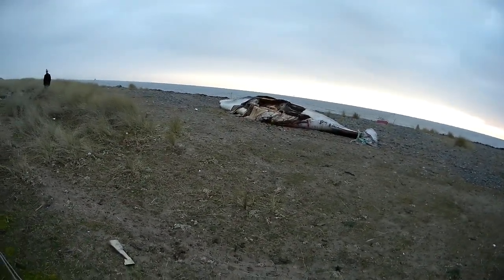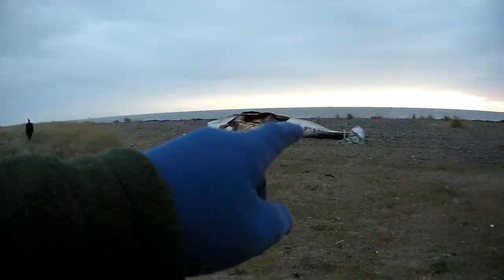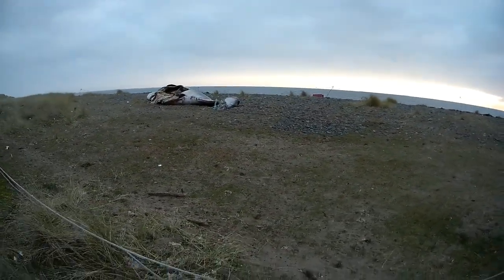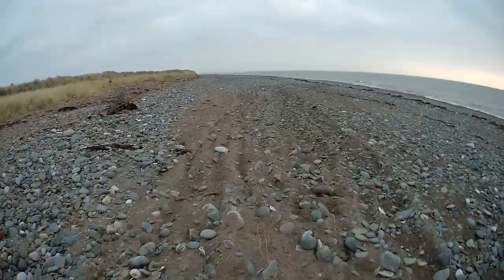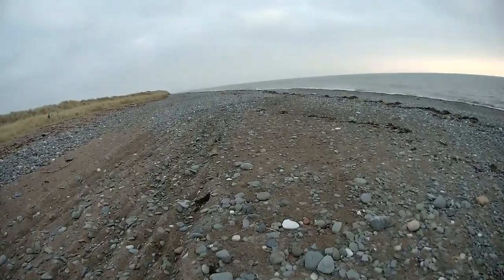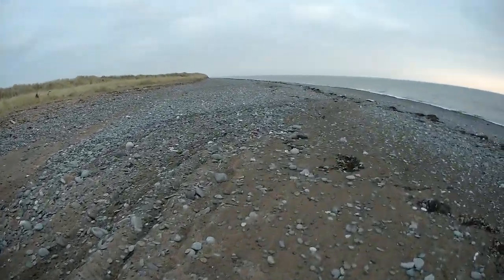Actually, it's got ropes around its tail. I wonder if it's been dragged up. It's possible, isn't it? Yeah, I can see some tractor marks there. Might well have been dragged from a tide line lower down. You can physically see the drag marks. I'm just following them down now. Or it's been hauled up with a tractor or something.